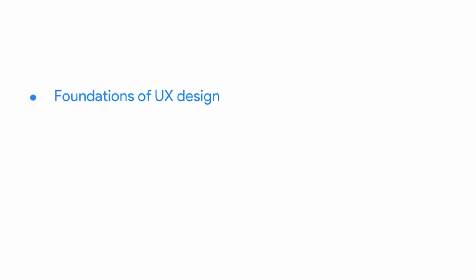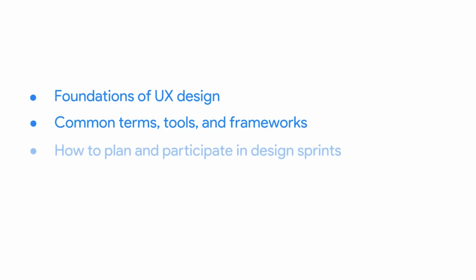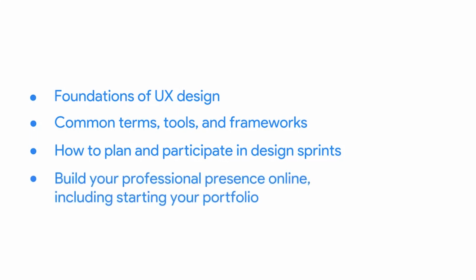In this course, we'll explore the foundations of UX design and why it's so important for consumers and businesses. We'll learn common terms, tools, and frameworks that UX designers use. We'll discuss how to plan and participate in design sprints, a common method for collaborating on projects. And finally, you'll begin to build your professional presence online, including starting your portfolio.